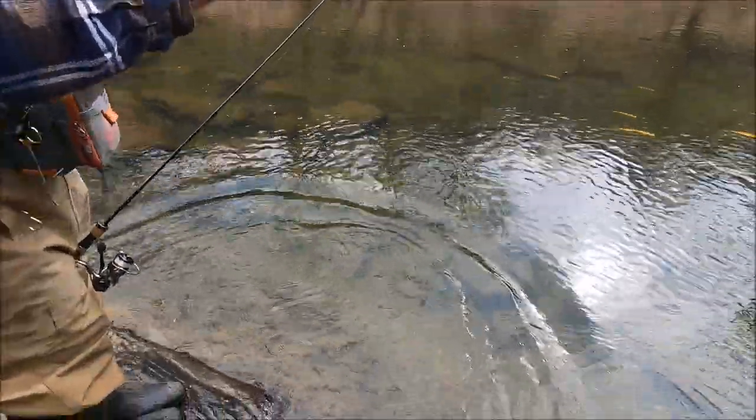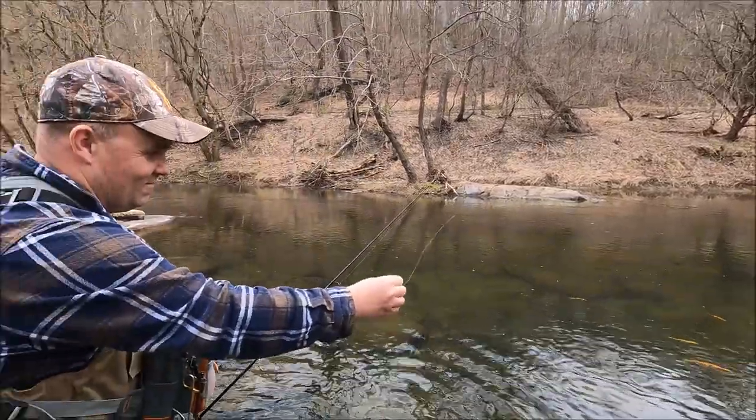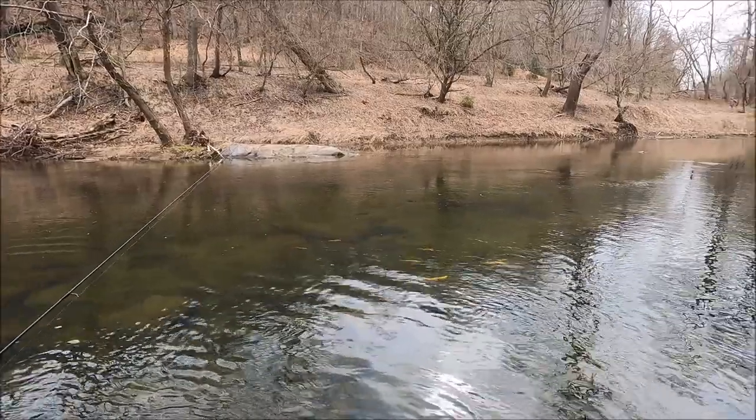All right, guys. We're still out here catching them. Dean just released another one. I just released another one. We're close to 50 fish on the day. No exaggeration. I mean, wouldn't you say? Yeah. We got to be close to 50 fish between the two of us on the day.